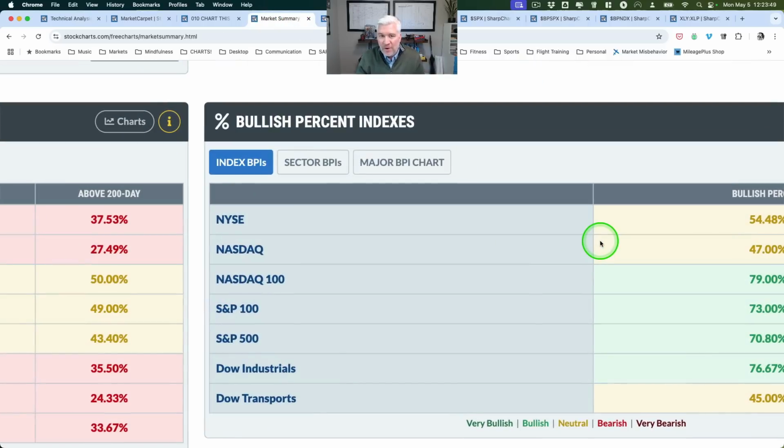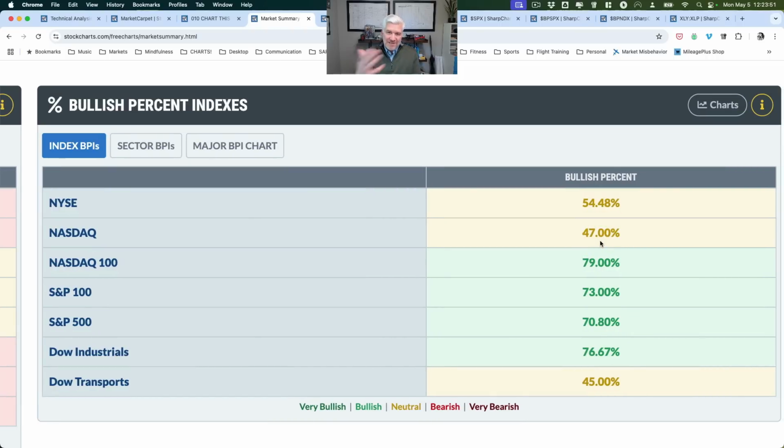Third item I'm looking at are called the Bullish Percent Indexes. This is a series of breadth indicators based on point and figure charts. It asks a simple question. Out of this universe of stocks, whichever row we look at, what percent of them have most recently given a buy signal on their point and figure chart? Now, overall, it's pretty strong. 71% of the S&P 500 members have given a buy signal on their point and figure chart.